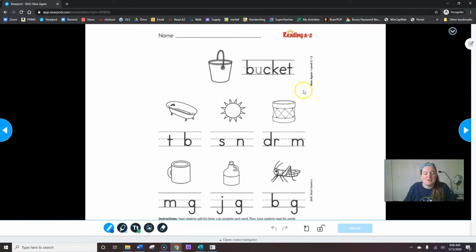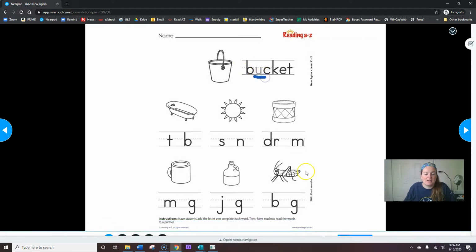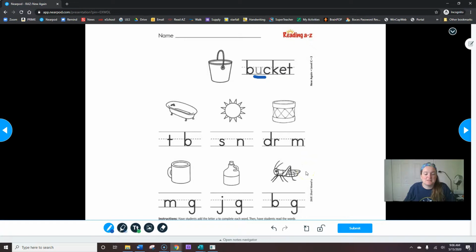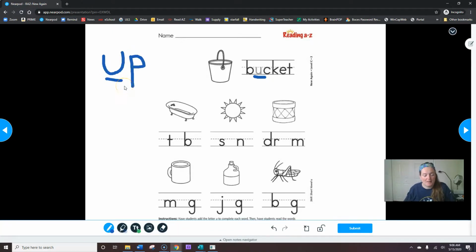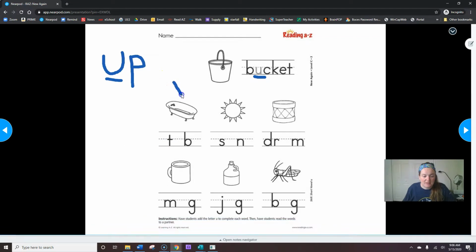Okay, so now we're practicing the U sound like in bucket. Okay, like they turned the bucket into a drum. That's a U sound. So U, another shorter word to think of is up. Okay, so all of these are going to have a U sound in them. Okay, so do you know what this is a picture of? You can sound it out by going t and then adding our U sound.